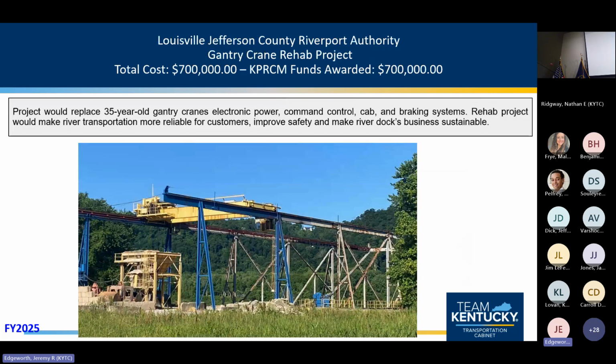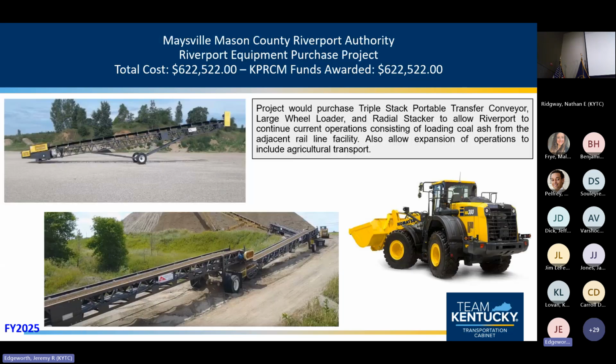Louisville Riverport Authority was awarded $700,000. This is their gantry crane. It's 35 years old. A lot of the electric components, the controls of it, are no longer functional. And so when they have to repair it, it takes a lot more money. So they're going to rewire the entire electrical system, the command, control, the cab, and the braking system to make this more functional. So they were awarded $700,000 toward that project.